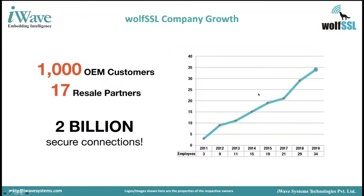Today, wolfSSL has over 1,000 commercial customers and 17 resale partners. We estimate we secure over 2 billion active connections at any one time on the internet. And we are experiencing some pretty active growth. In 2011, we were 3 people. Now in 2020, we're up over 34.